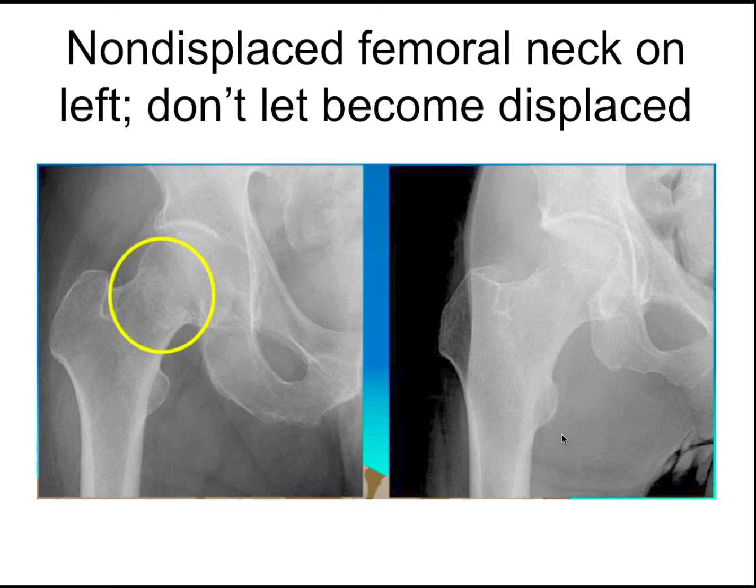The trabeculum's disrupted. I just want you to have this in your repertoire when you're looking at x-rays to think about this. Look at the trabeculum, look for opacities where they're not supposed to be, and that could be a subtle finding of a fracture.